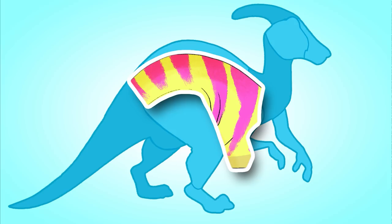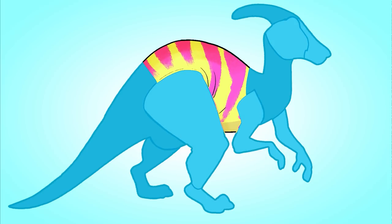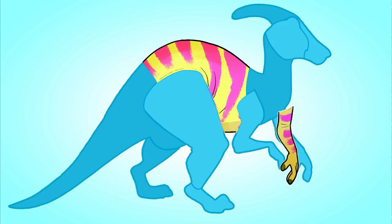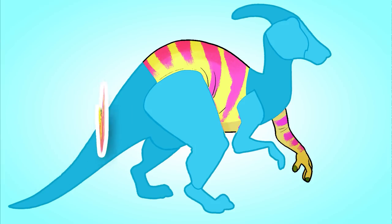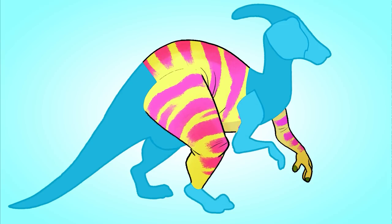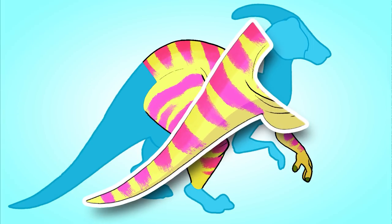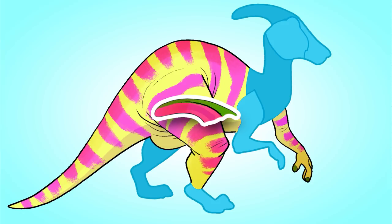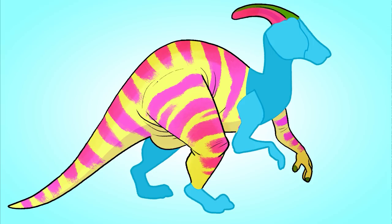Oh, this dinosaur's got stripes. Hey, that looks like a hand. So this must be his arm. This must be a leg. Oh, see? This is a long piece. Oh, I know. It's his tail. I've never seen this before. Let's see where it fits. Oh look, it goes on its head.